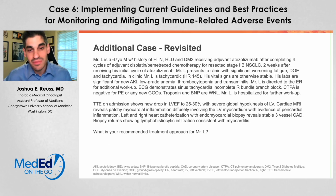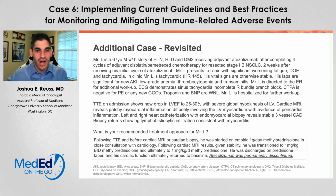So back to this patient, he was actually fortunate to have a relatively early grade myocarditis without significant symptoms. He was started initially on an empiric 1 gram per day of methylprednisolone with close consultation with cardiology. And following the cardiac MRI results, given stability, he was transitioned to 1 mg per kg BID of methylprednisolone, and ultimately transitioned to 1 mg per kg per day methylprednisolone and prednisone taper. His cardiac function ultimately returned to baseline, and importantly, atezolizumab was permanently discontinued.